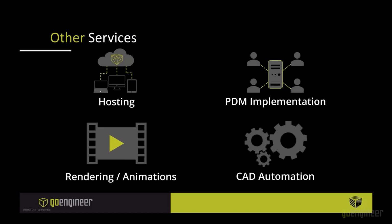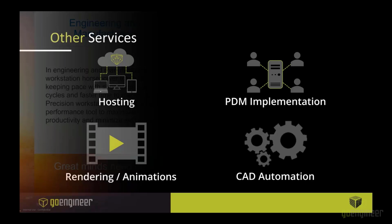We also do PDM, which is your data management, checking in and checking out of files. When you're dealing with large data sets, that's key to making your larger assemblies actually work better. We can host those at your location, or we can host those at GoEngineer as well. We also do rendering and animation services and any kind of CAD automation. So if you're doing any type of ETO, or engineer-to-order products, we can help you automate those things.